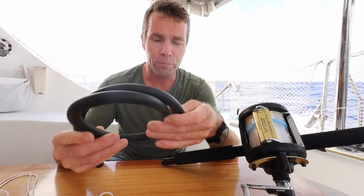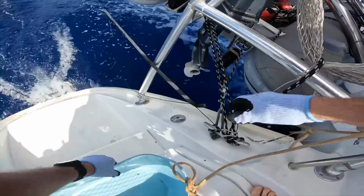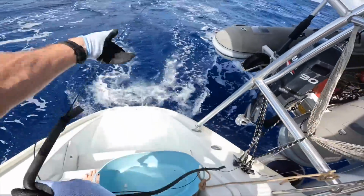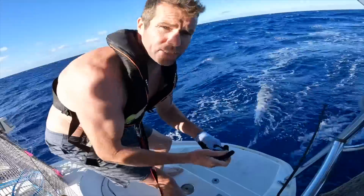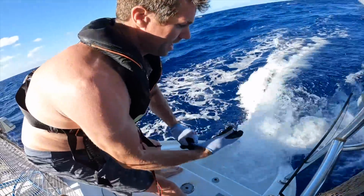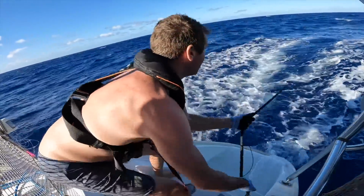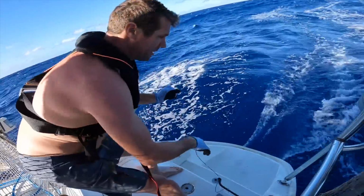The rubber is the shock absorber. This is what does all the fighting and tiring out of the fish, and then the paracord is what gives it a bit more stretch. So we're not taking down the sails, we're just gonna keep riding. This is the bigger one. Oh, this is a really big one.